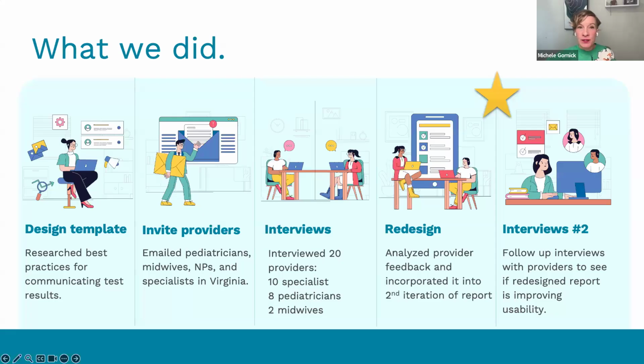And then the next part of the process was this redesign. I'm going to talk a little bit about the design template and then the interviews and what we asked the pediatricians and the specialists. But then what we did was take their feedback. We did some qualitative analysis, incorporated it into another iteration of the report, and came up with a new design based on that.